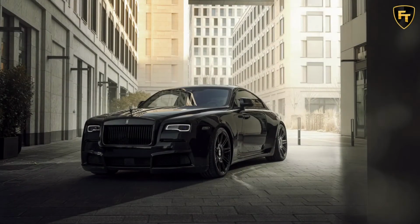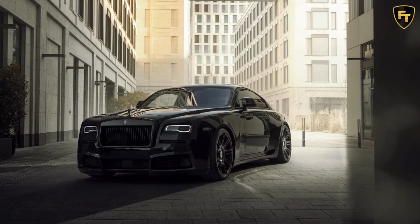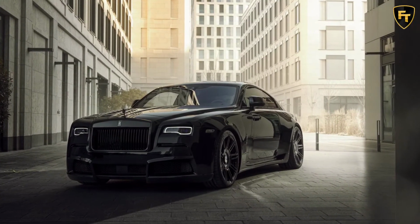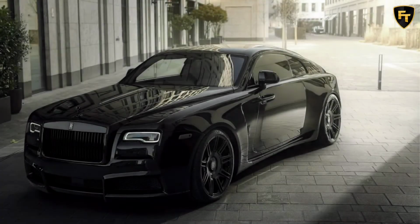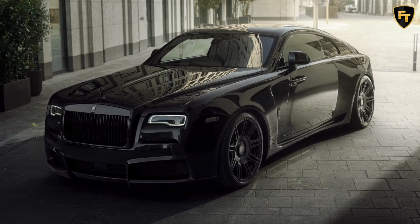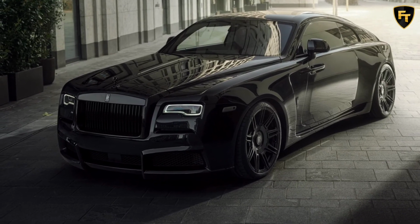At request, Spofec, whose name comes from the first letters of the Spirit of Ecstasy, can tune the cockpit of the luxury model at the customer's request. Pricing doesn't really matter to anyone who can afford a Rolls, so interested parties will have to reach out to the tuner to find out how much it costs.